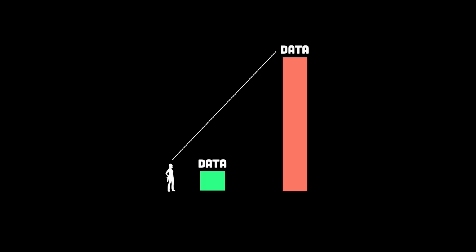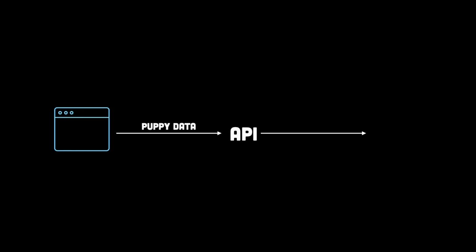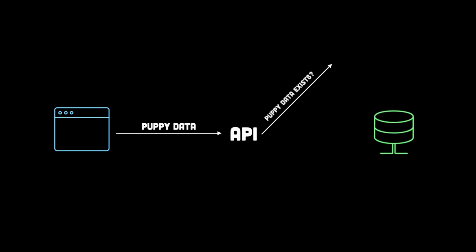Caching is simple. It's storing data in a place that's faster to access than the original source. In tech terms, this largely means instead of querying your database or hitting an API for the same data over and over, you store the result in memory, like Redis or Memcached, and serve it instantly.